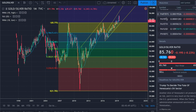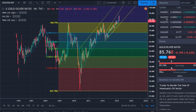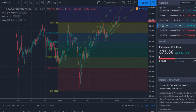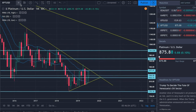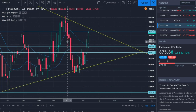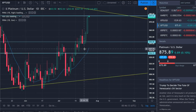Let's move on to platinum. Platinum's played out just like I thought it might have. So let's take a quick look at that. XPT USD. We will not look at platinum or palladium on the Australian time frame. That's just gold and silver. Last week, let's see, on the weekly. Last week we were, actually, you know what? I should go to the daily just to see where we were.